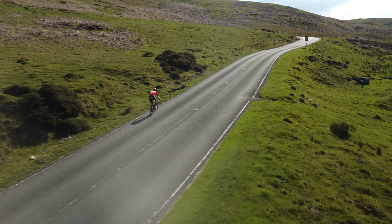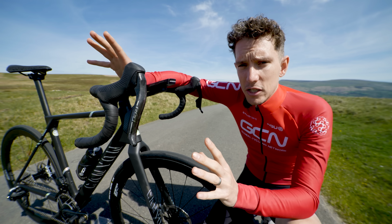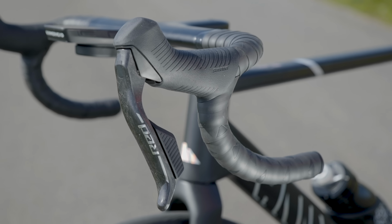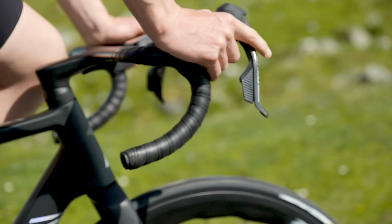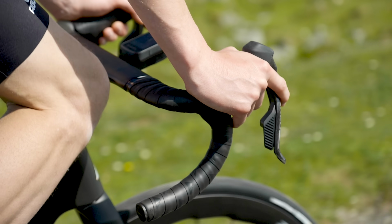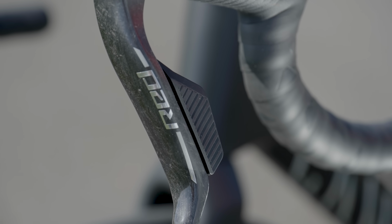Right, let's start with the levers. For me, it's the first thing I notice when looking at the group set, and it's also the first thing I notice when riding the new group set as well. They've been completely redesigned, and it's a big departure from what's gone before.